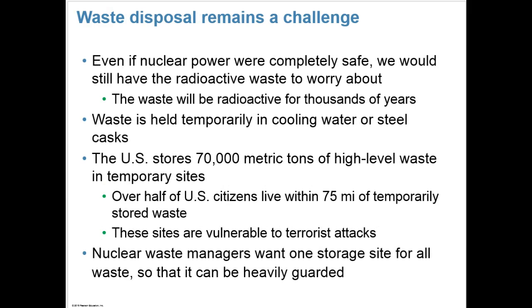Even if nuclear power was completely safe, we still have the radioactive waste to worry about. That waste is radioactive for thousands of years. The waste is held temporarily in cooling water or steel casks, and the U.S. stores 70,000 metric tons of high-level waste in temporary sites. Over half of U.S. citizens live within 75 miles of temporarily stored wastes, and these sites are vulnerable to terrorist attacks. Nuclear waste managers want one storage site for all waste so that it alone can be heavily guarded.